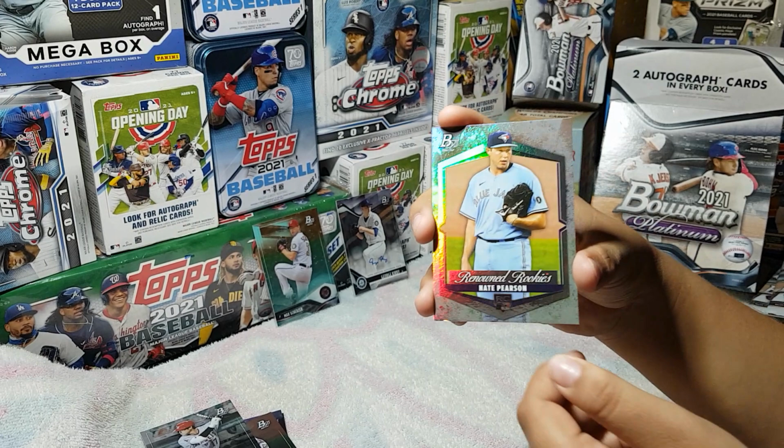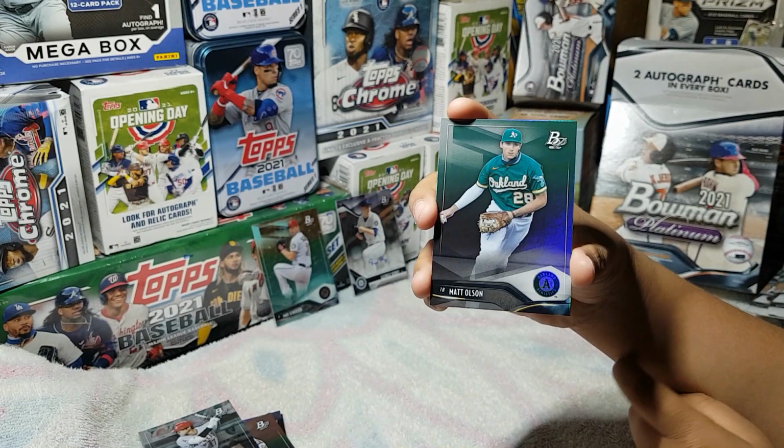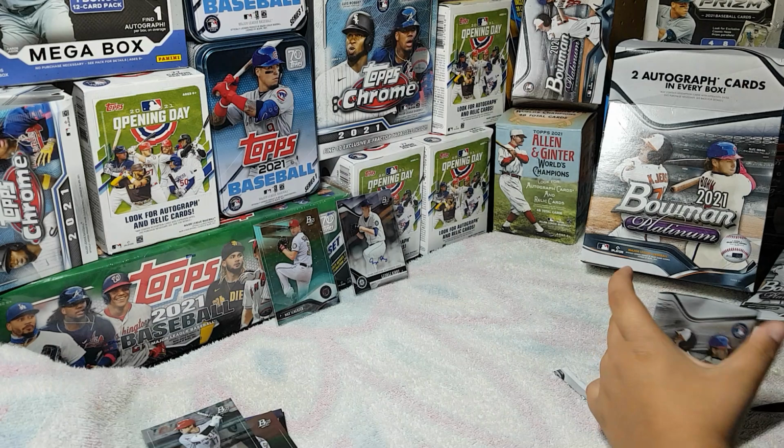And we got another insert rookie here. It is Nate Pearson, rookie, and that is with the Blue Jays. Matt Alonso from the Oakland A's. Okay. We're already. This is the last one of the first pile. Yes.